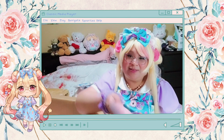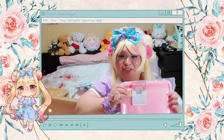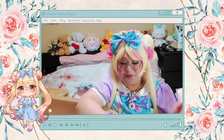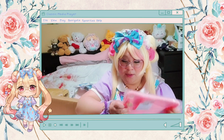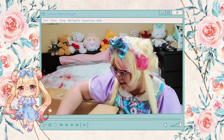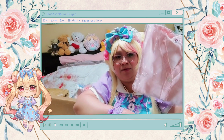And then I bought a Sailor Moon iPad cover. I actually have a crack in my iPad case and there's some chips on there, so I wanted to get a rubberized case this time. Hoping it fits. It should, since I checked the measurements. And then this is the other cardigan. This is the My Melody one.